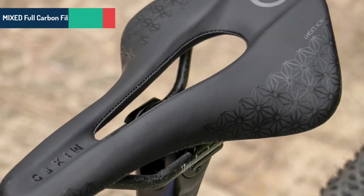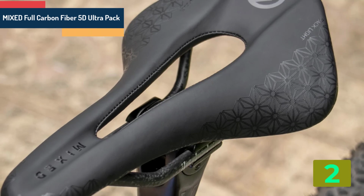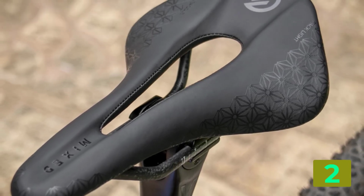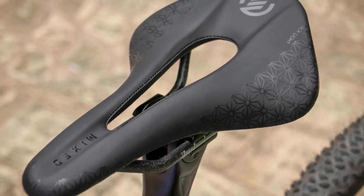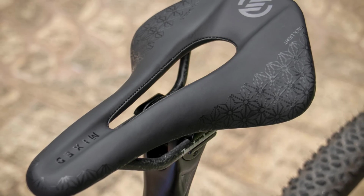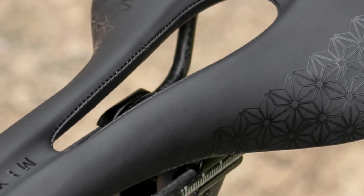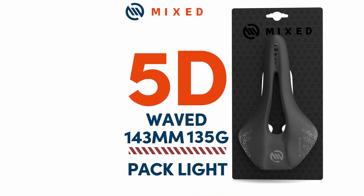The item number 2 is mixed full carbon fiber 5D Ultra Pack. Specifications: brand name, mixed. Size, 250 by 143 ohm. Model number, 5D. Category, front seat mat. Shell material, carbon. Use, road bicycles. Origin, mainland China.